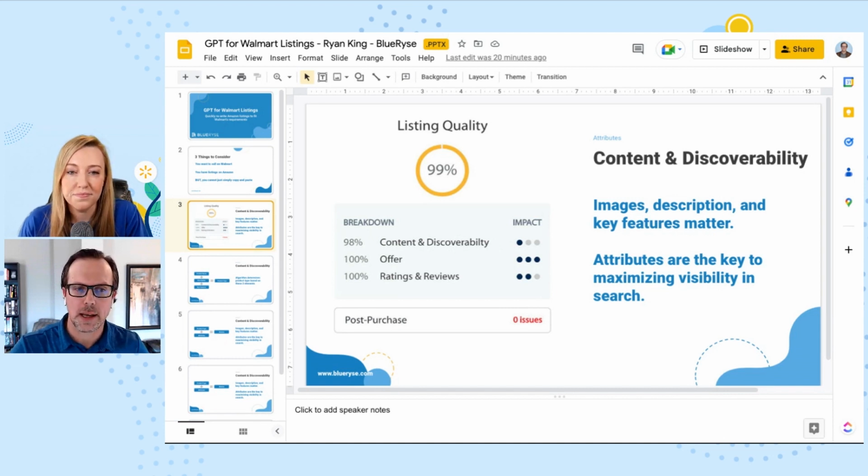One thing I want to note is that while we're talking about description and key features, the copywriting elements today, one of the areas you need to make sure you're focused on as well is attributes on the back end of your listing. Yes, for years and years. Yeah, this is a sleeper for many. I know you've been talking about it a lot more, Carrie, and others have as well.